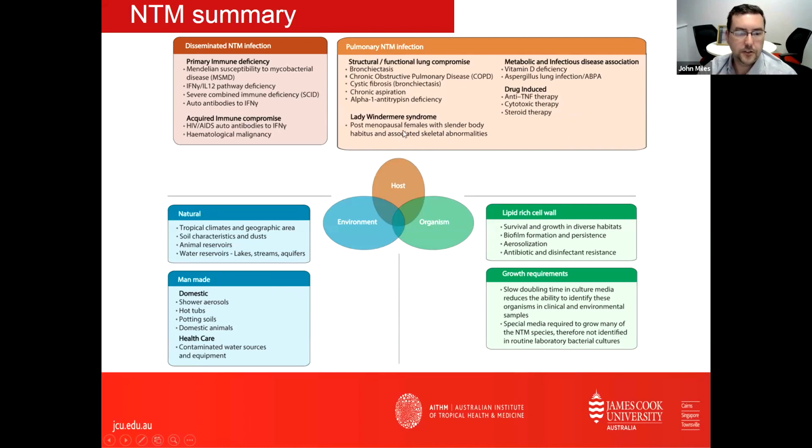So they're the host factors, but there are other factors as well, like natural. Where they're found, we're still investigating. They're definitely in the soil, and there's animal reservoirs, there's water reservoirs, lakes, and man-made. They're quite common in showers. There was a piece in Nature a few years ago saying it's a hot tub disease, so they're present in hot tubs. Gardening puts you at risk, and they're found in hospitals.